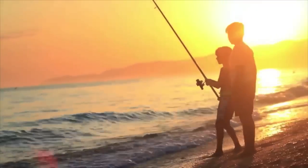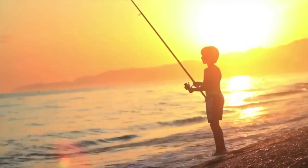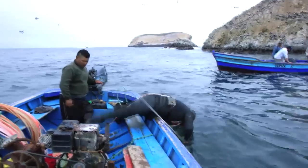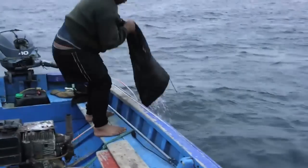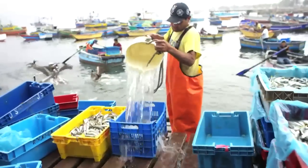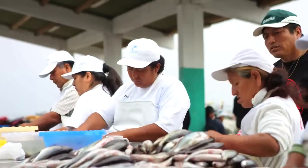Most of us probably think of fishing as something fun to do in the summer. But here in Peru, it's a way of life. Peru is home to one of the largest fisheries in the world. It's how people make a living, as well as feed themselves.